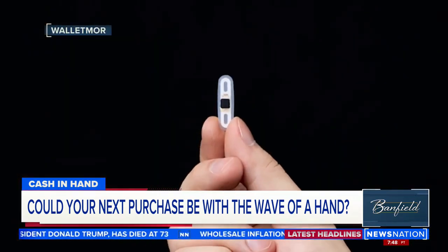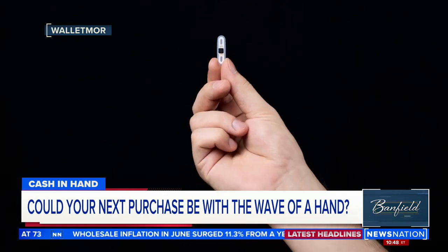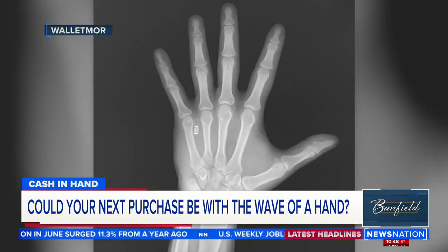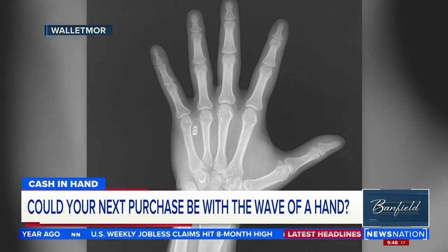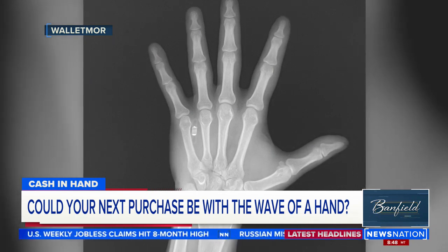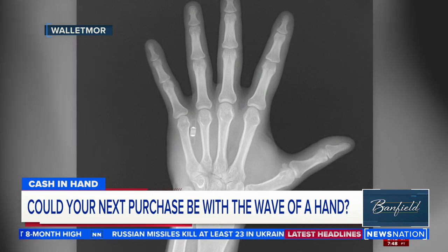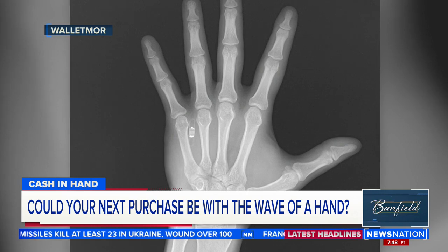And soon your hand may be all that you need to buy anything that you can afford and many things that you can't. Because a company called Walletmore is developing a very teeny tiny chip. You see it there in the X-ray? That should creep you out. The chip is like the ones found in smart credit cards or debit cards, and the chip gets embedded just under your skin and makes your whole hand a credit card.